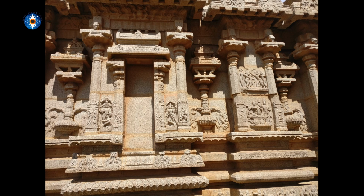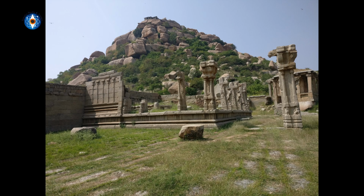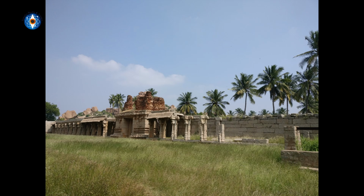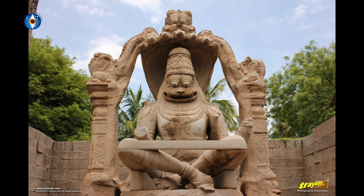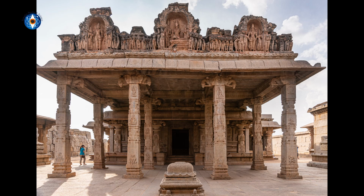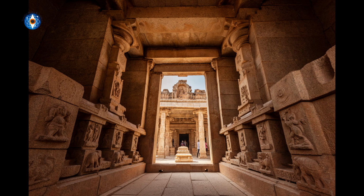Hazara Rama Temple is also one of the most well-preserved monuments of Hampi. While the Islamic invaders destroyed and defaced most of the monuments of the city, they seem to have left this temple almost untouched. It is one of those unsolved mysteries of this ancient city. I like to think maybe even hardened fanatics could not bring themselves to destroy a thing of such beauty.